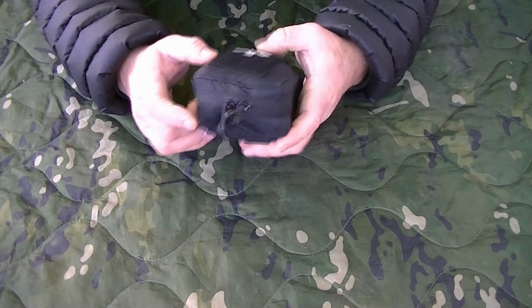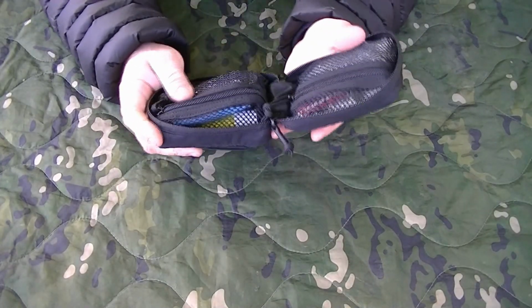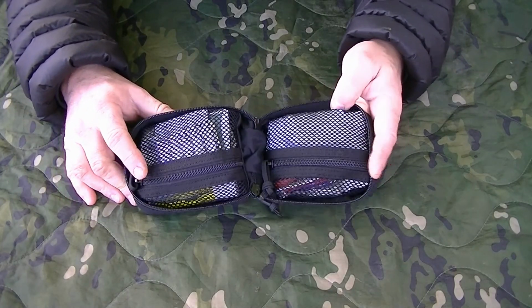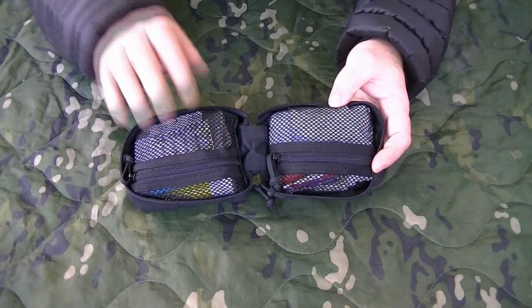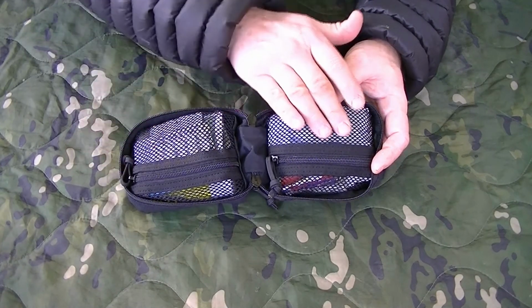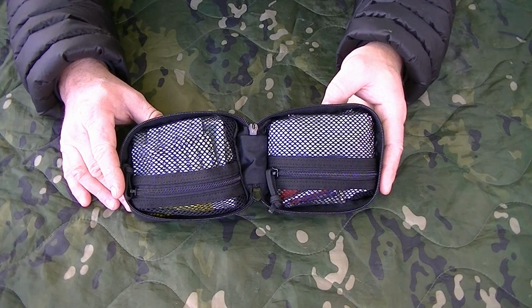So opening up the kit then, just access via 2 zips, and then there's 2 sections on the inside. It's quite a simple sort of pouch, which is something I like. So the way I've got this organised then is on one side it's mainly your medication, so tablets, stuff like that, and then on the other side it's mainly your sort of grazes, bumps and knocks, so plasters, small dressings, stuff like that. And I'll go through that now.